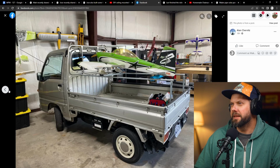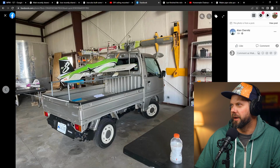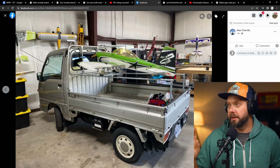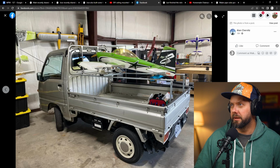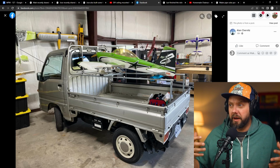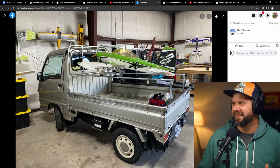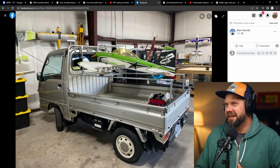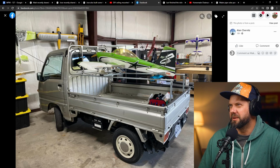Okay, so I mean this is definitely the hobby mobile, the fun mobile, right? Because Alan's into RC aircraft and these things get big. I mean, you've got smaller aircraft, but this one, I don't know what size classification it is, but it's pretty big. If you have to move that around, it's going to take a lot of work. And what a better way to show it off and roll up to the field, the airstrip, than in your mini truck with your plane on the back. I mean, it's just too cool.